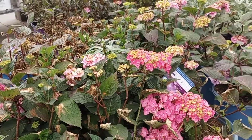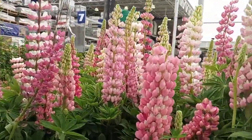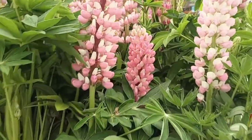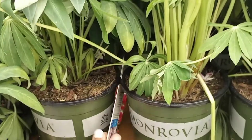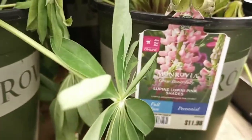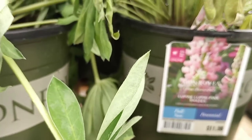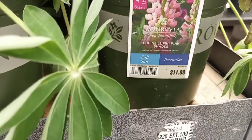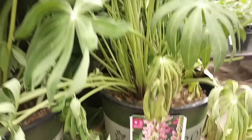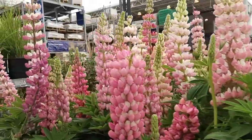Why do the flowers always stick? These are so pretty. Ooh. Look at the name. Can I get those? Come on. Oh, I can't even see those. Can I get those? What's the one? Oh, the pink one at the bottom?